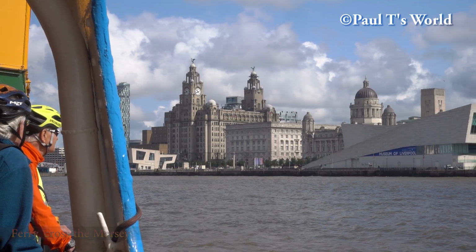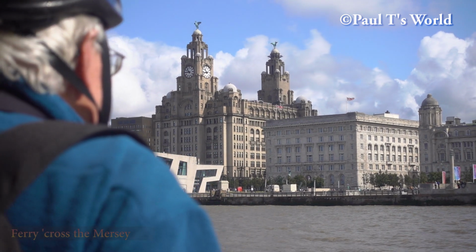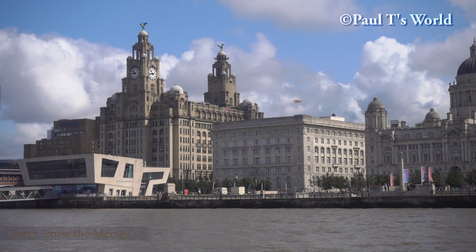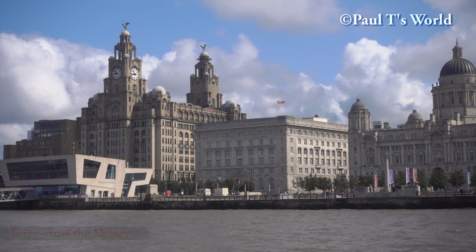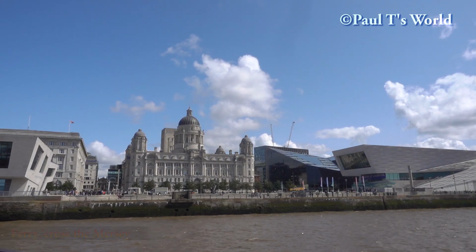To the left are the beautiful buildings known as the Three Graces, which together form one of the most majestic and famous waterfronts in the world. On the right of these is the Port of Liverpool building, with its impressive copper dome.